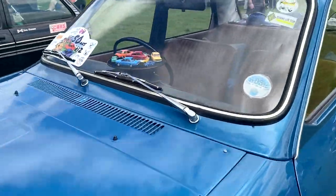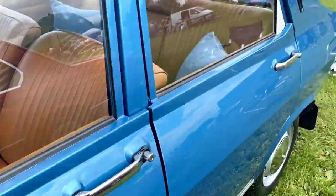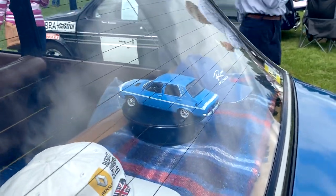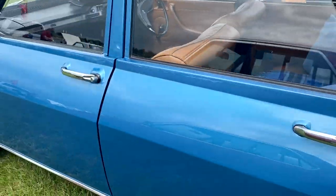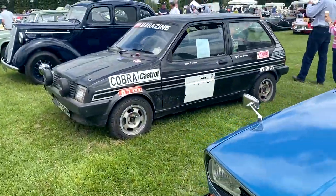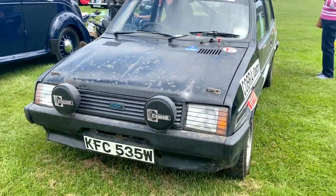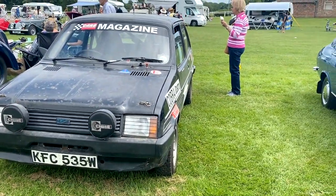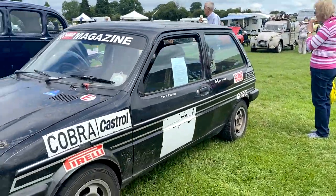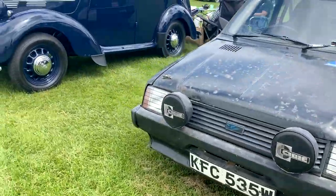Screen, that's mint, that. Look at that. Very cool indeed. I always like stuff like this. I like that a lot. It's brilliant. Now would you look at this? I think this is the only Metro that's here. Some rally style Metro on a W plate, so launch year, but I believe, yeah, launch year.